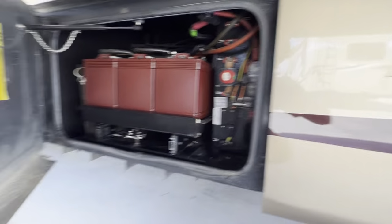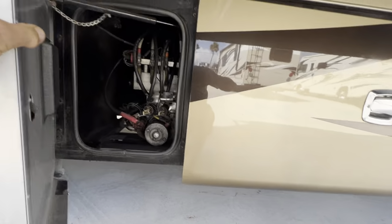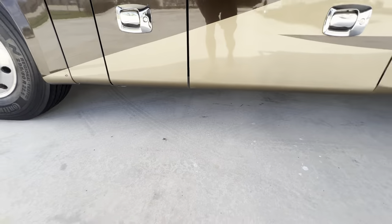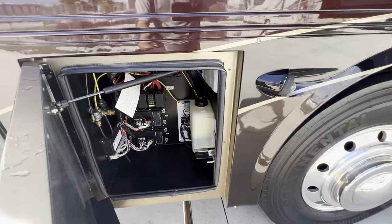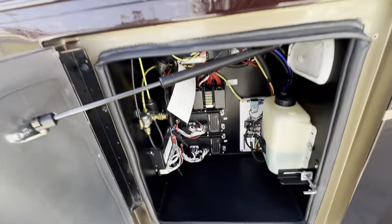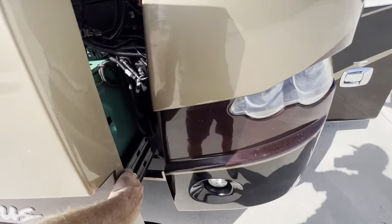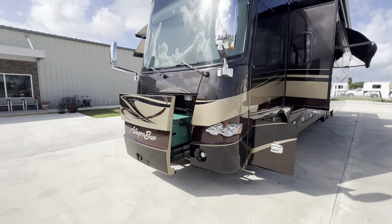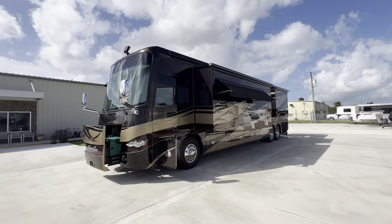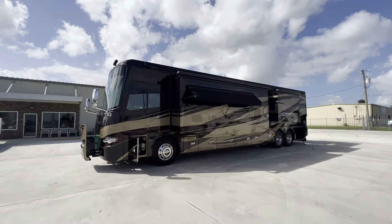Nice, what do we got? Six volt batteries. There's your hydraulic pumps for your slides and leveling jacks. Chassis related stuff. Let's go ahead and slide that generator out. There's a latch up top there for the generator. Slides out. It's got 896 hours on it. These diesel generators go for many, many hours properly maintained. 896, honestly, it's about average, I'd say.